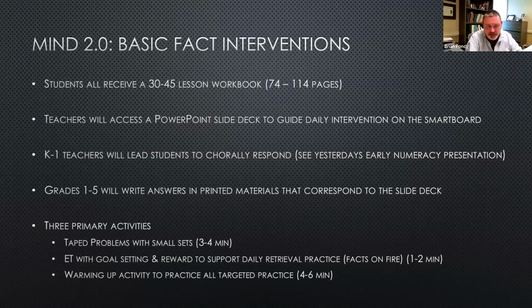And so the tape problems with explicit timing will be the first 10 lessons. And then the next 5 lessons will be the warming up activity. And this is just where we do timed practice. And so if we think about it this way, there's going to be 3 sets of problems. Each one, like for sums to 10, there's 2 sets of problems.